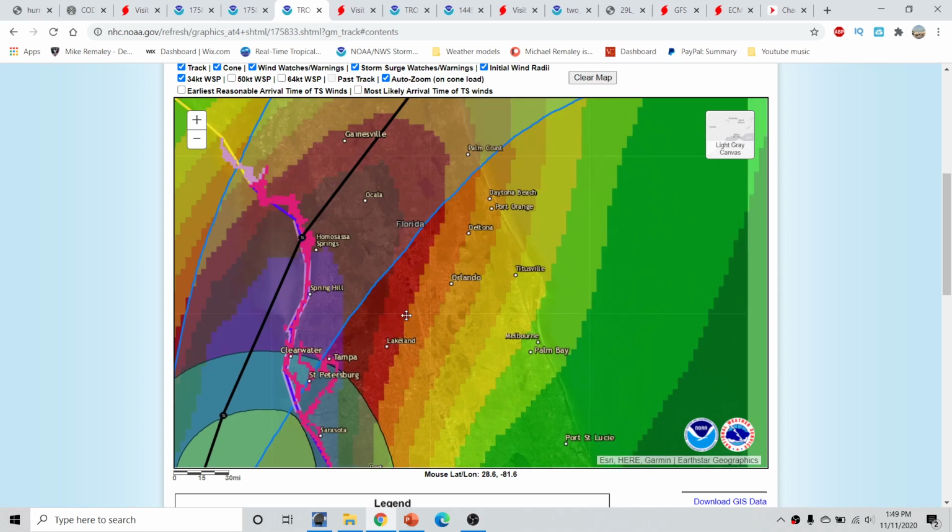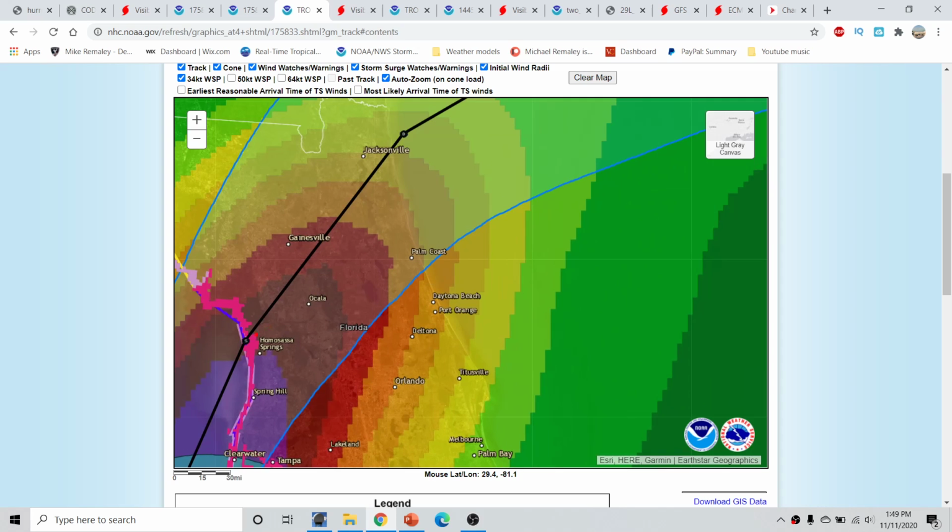But you can see the track clearly takes it north, then up towards Jacksonville. Again, this could change a little bit towards the right or towards the left. There is still a margin in there. The cone is here for a reason. There's a fairly significant margin in which this can go, and that's going to mean all the difference for places like the Orlando metro or places like Lakeland.